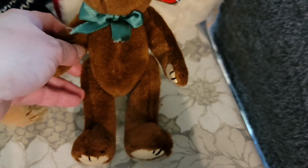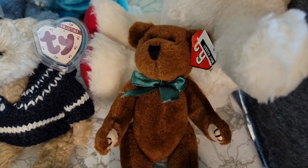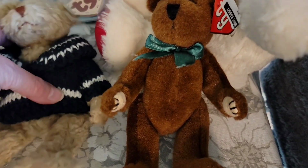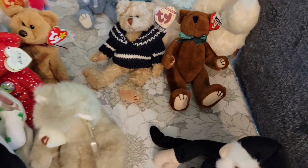Yeah, so this little guy is a 1992 first generation Ty. And his name is Henry. So he is really cool. All right, so those are all the items that sold. I am going to get them ready to get wrapped up today, and then I have postage, and I have some additional sales to do. So I don't know which ones I'm going to show you first. Probably postage.